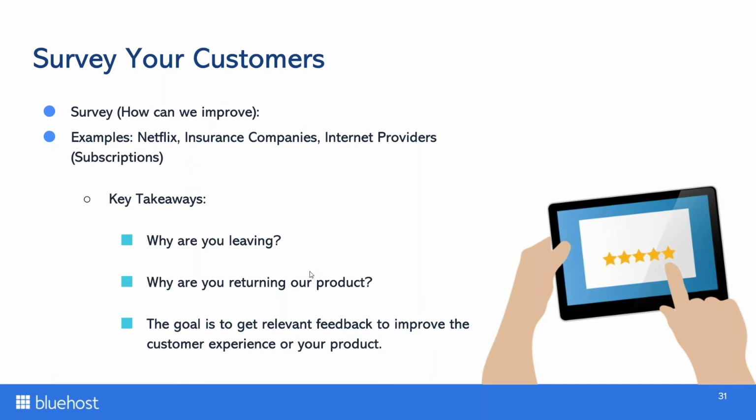People are going to close out and say, hey, I've got 3 devices in my house and you're only letting me watch Netflix on one of them at a time, and that doesn't work for me. But it's an opportunity for you to hear from your customers, hear from the end users, and find ways to improve your product moving forward.